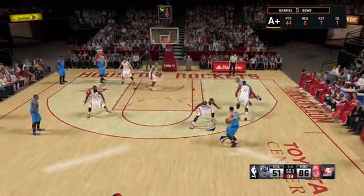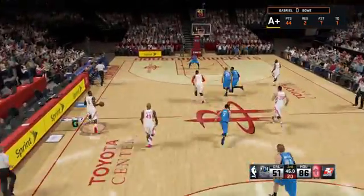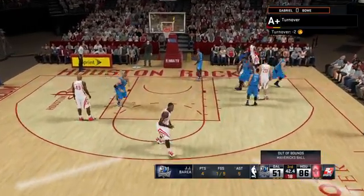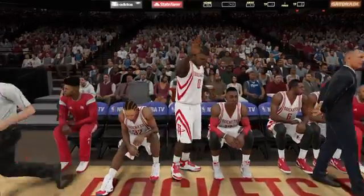Nowitzki a screen. Barea with it. Now guarded by G. Good D by Howard. I think it's going to be tough for them to trim this deficit if he keeps missing those kinds of shots, Kevin. I mean, they need his points. I tell you what, that's just a major unforced error right there, guys. Dialed in from long range. I like it.